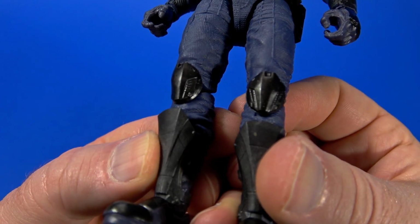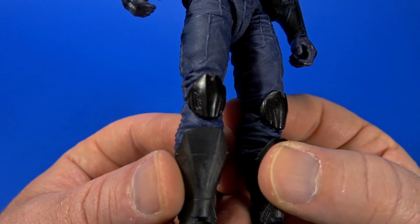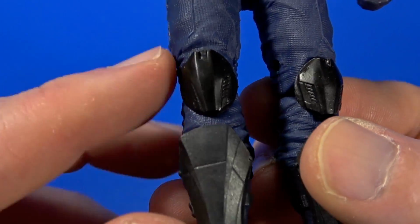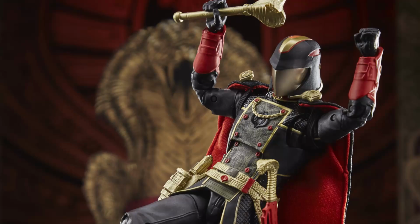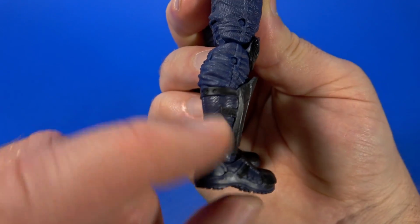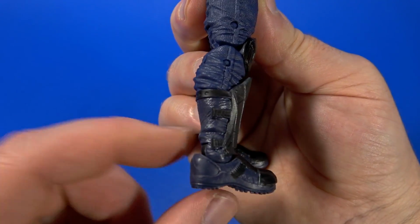I keep thinking that it's a Cobra logo or some kind of snake design, and it may be, but then again, you could buy these at a sporting goods store. I'm only seeing snake stuff because of, Cobra! The shin guards are part of the sculpt, but it looks like it is separate because of these nice bands going around the back.